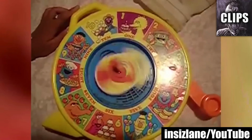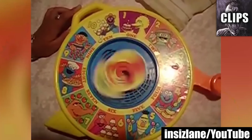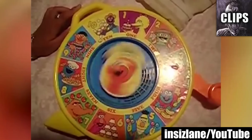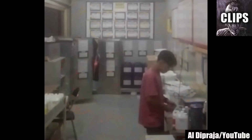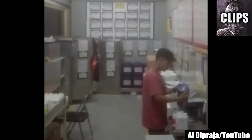If anyone knows what this Elmo toy is supposed to be saying, then please let me know in the comments. Maybe we can compare what the original toy says to this video and determine if this is a possession or a technical malfunction. Isn't it awful when the paranormal ruins your 15-minute break? Published by LD Praja in October of 2018.